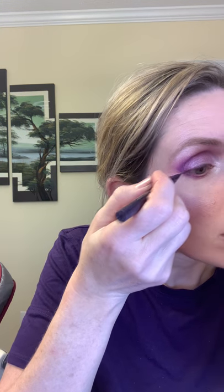But yeah, I find that the eyeliners that have the brushes are harder to put on. And that used to be the only way that they did liquid eyeliners at one point in time. But they're still not my favorite. I like either the felt tip like this, or I like the pencil eyeliners.